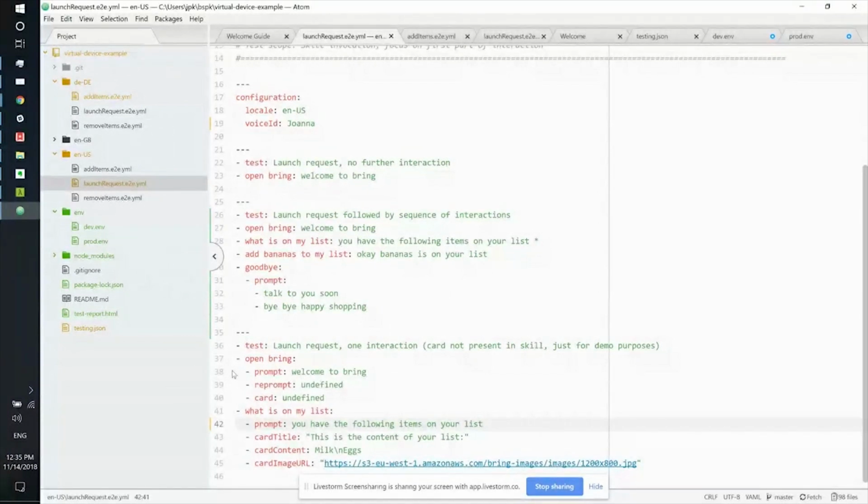But this project is to test a skill called Bring. We use this skill for testing because it's in a couple different languages, and it's also just a very simple skill to work with. This is a grocery list skill, it just has 3 intents: add, list, and remove. So it's very easy to understand, but it's a nice way to show how easy it is to write these tests, as well as how we can work across different languages.